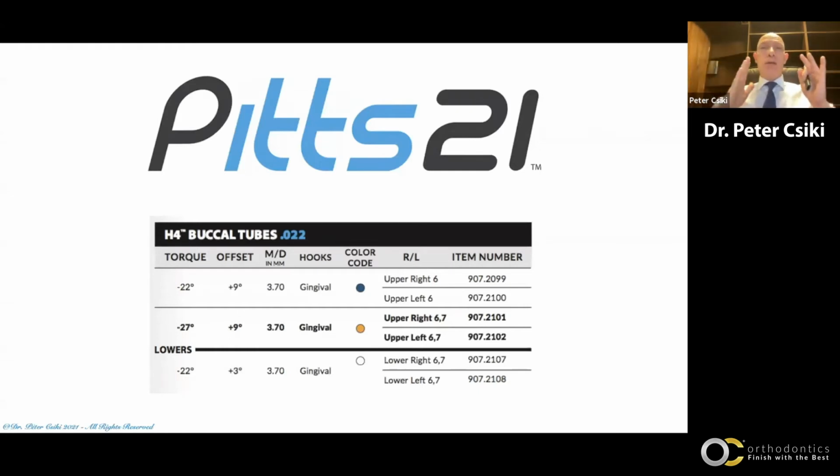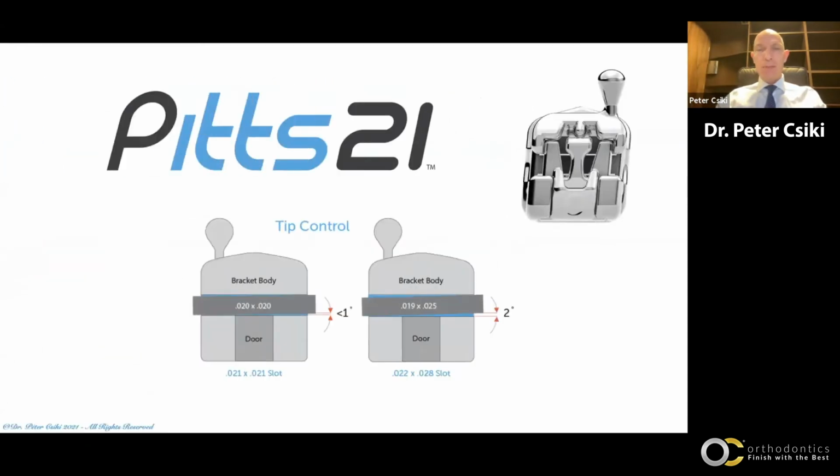Remember that by having expansion, we need to upright those teeth. Okay, we need oral lingual crown torque. And so the tip control is even better. You see here on the left side, this is the 021 slot with a 20 by 20 square arch wire, with 1 degree of play.